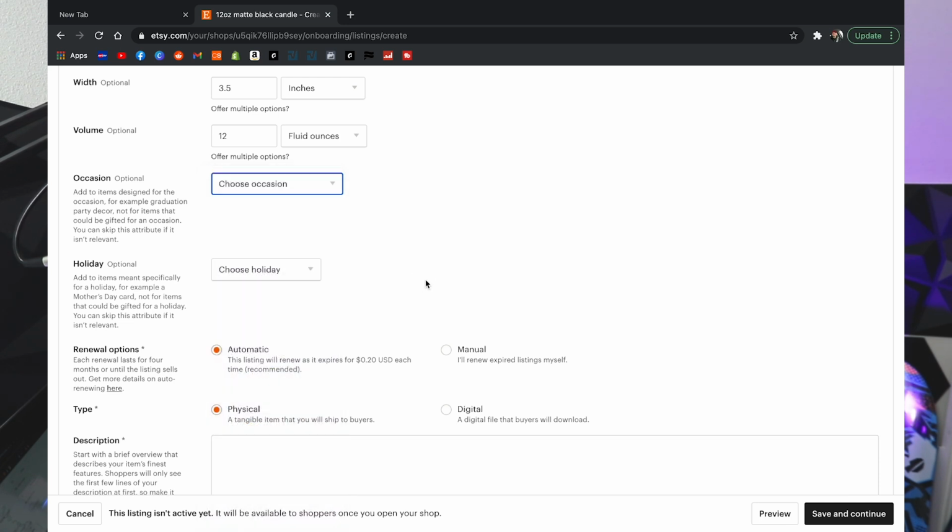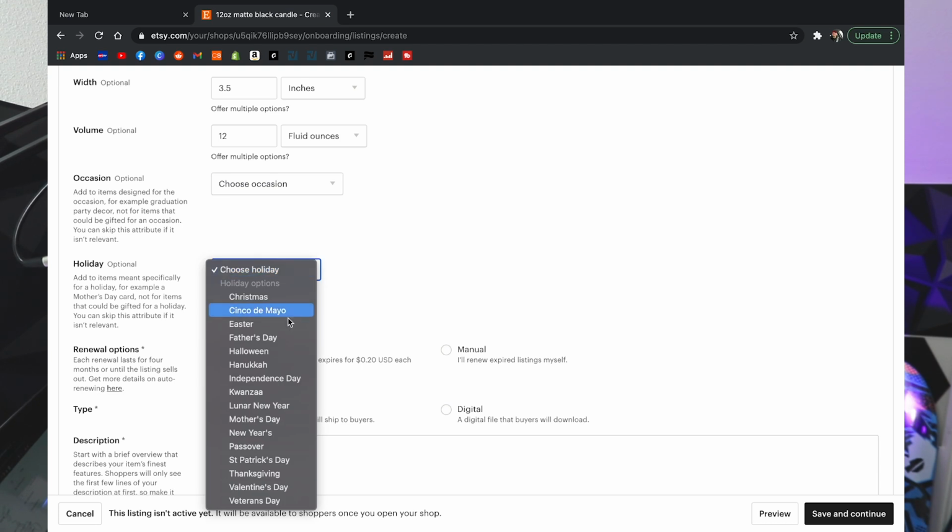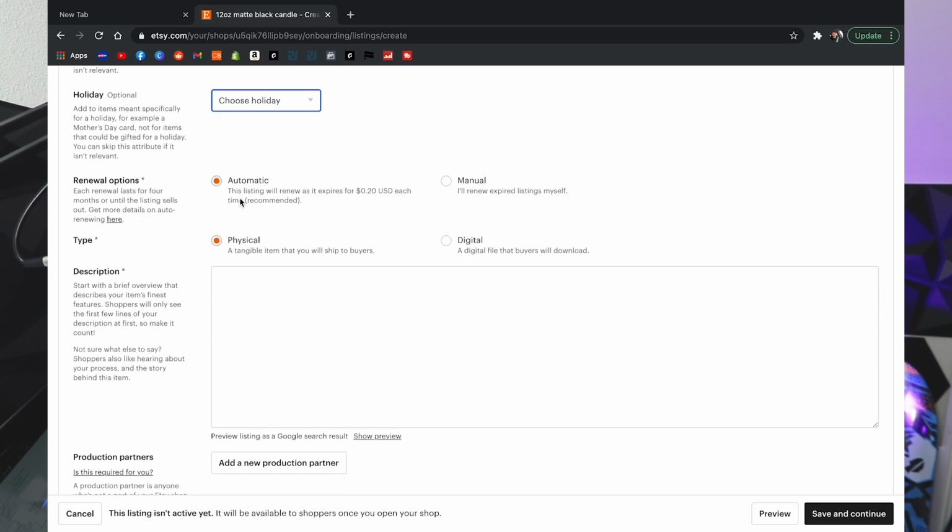Choose a holiday. So if you're doing stuff for a specific holiday, Valentine's Day just passed, you could have put Valentine's Day candles in there. And then renewal options, each renewal lasts for 4 months or until the listings sell. So with this one, you can do either one.